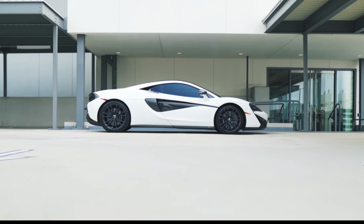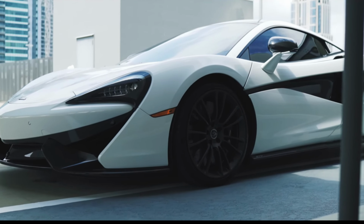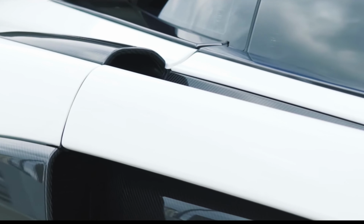This motor was pretty cool because they actually ended up using a heavily revised version of it later on in different McLarens. Bet you didn't know that. It's because they keep it a secret. They don't want you to know.